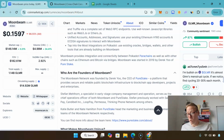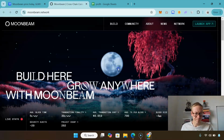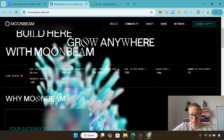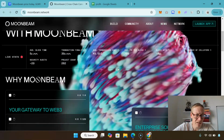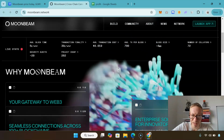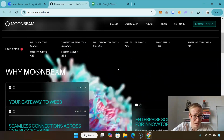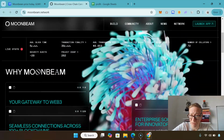Moonbeam is one of the most invested in projects in the Polkadot ecosystem. Heavily backed. Got lots of Web3 grants. In terms of, I just don't do the graphics, man. Average transactions per block is around 700. They've had over 20 security audits.